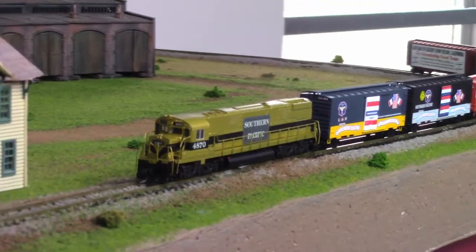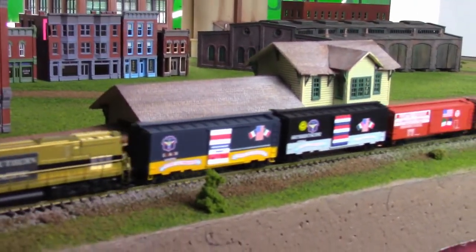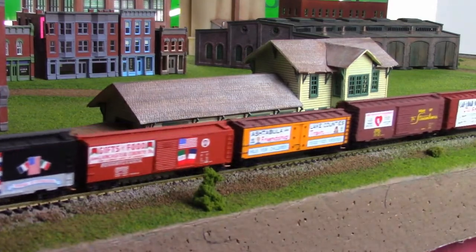It's a heartwarming yet little-known chapter in America's rich railroad heritage, and it's just one of the many things that are new at Rogers Railroad Junction today.